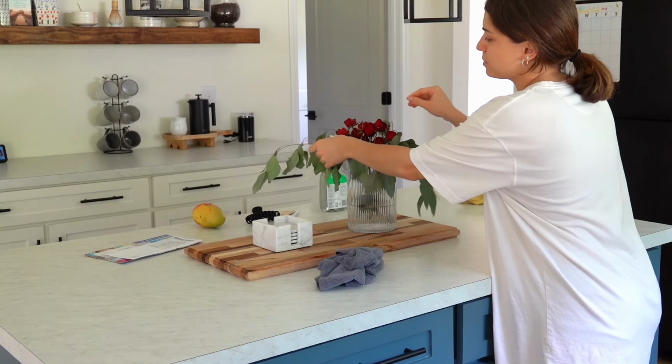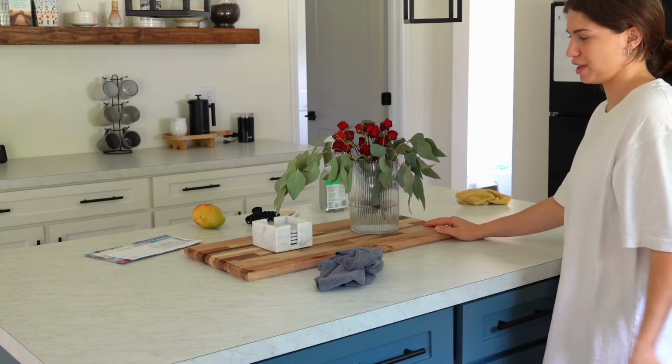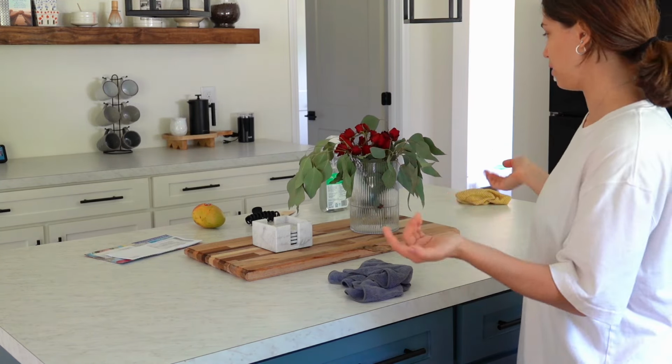This is why I love filming these types of videos, because it just motivates me to clean, and I can also get it with content. My husband got these from Trader Joe's. I thought this was just so cute how he made the bouquet. It actually looks good. And I love how the green just flows out.